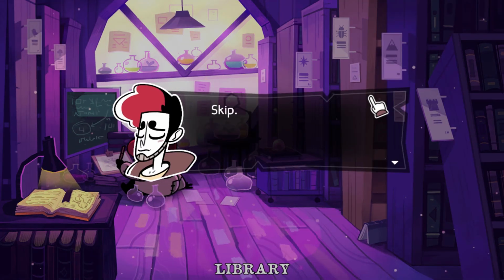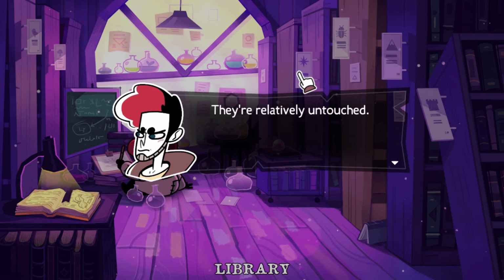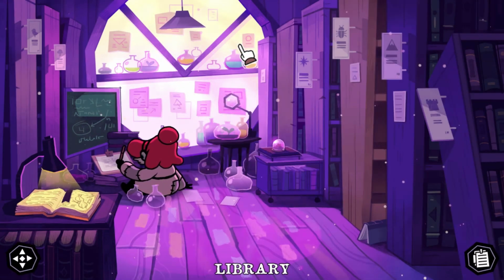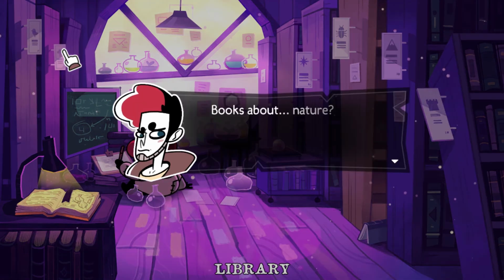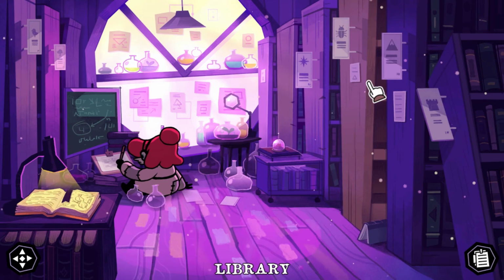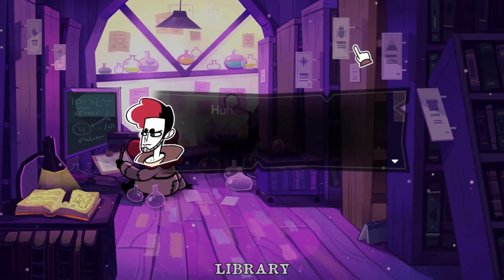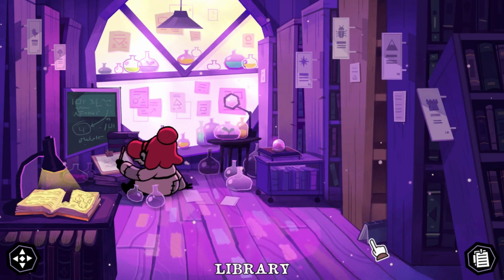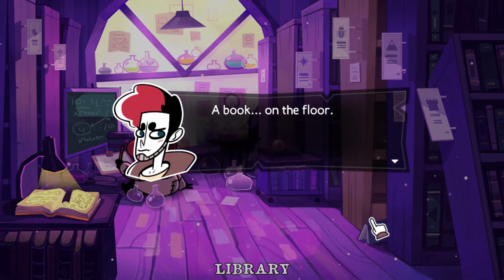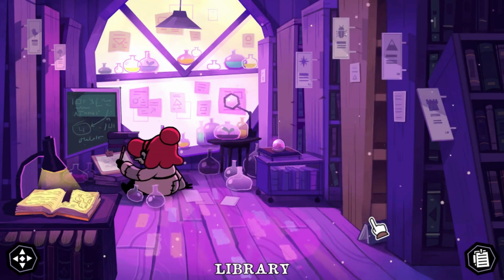Books about geography. Skip. Books about space. They're relatively untouched. Books about geography. Skip. Ooh, plants. Books about nature? Books about insects. Why is the bug shelf all gone? Theoretically, there's not a single book on that shelf. Huh. What about the book on the ground? Fundamental Entomology. I guess somebody dropped it.